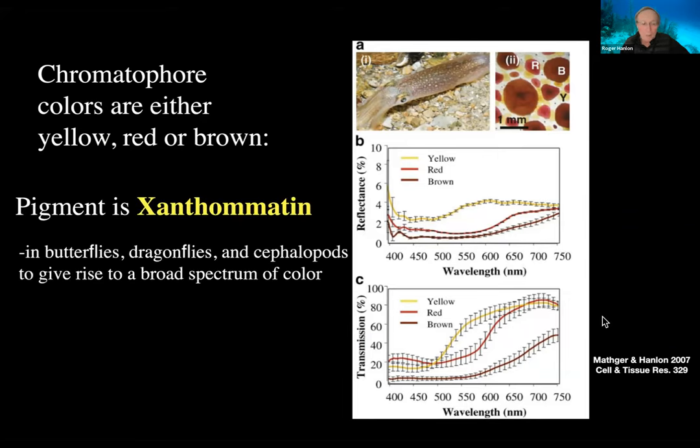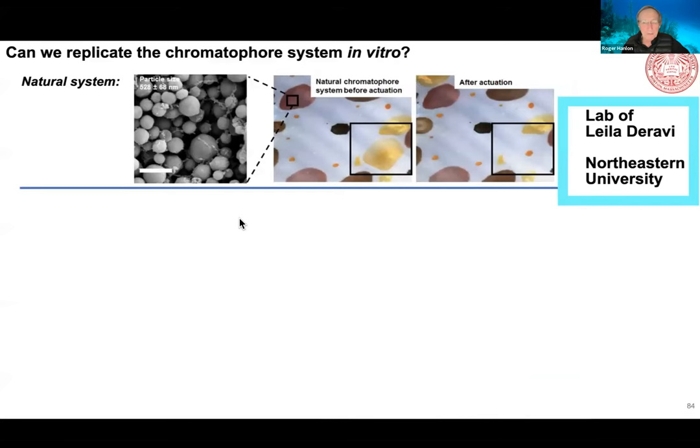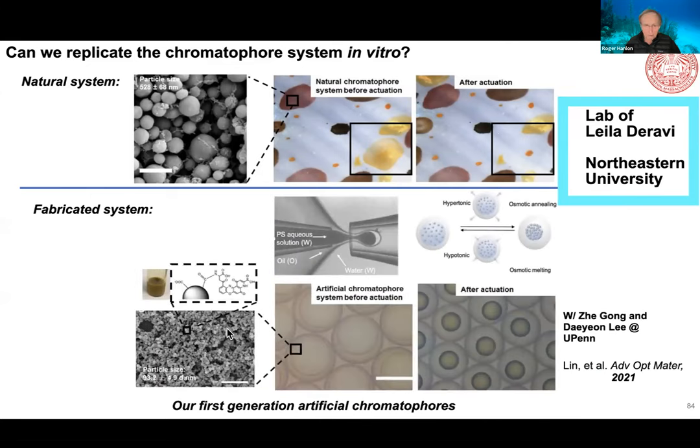And so, believe it or not, even though Aristotle talked about the chromatophores of cuttlefish a long time ago, only recently has a colleague of mine actually done the study and figured out what that pigment is. That's kind of a delay there. And that person is Leila Deravi, shown here. She's at Northeastern University, a really, really talented young chemist who does a lot of materials engineering. She's looking at the natural system of the chromatophores in the skin, and she's making similar kinds of color-changing cells. This is not her work. I chose someone else's work, but she's done the same thing.